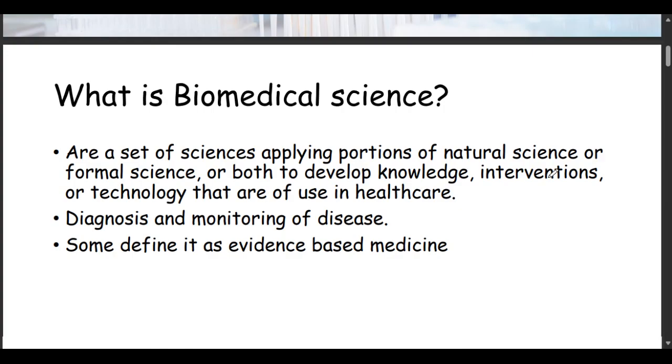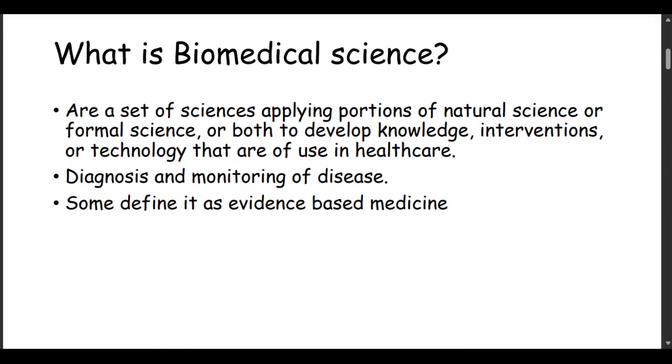All right. So, what is biomedical sciences? According to the textbook definition, it is a set of sciences applying portions of natural science or formal science or both to develop knowledge, interventions, or technology that are of use in healthcare. So, basically, you are using science in the healthcare setting. That is basically what biomedical sciences is.